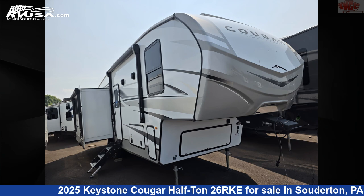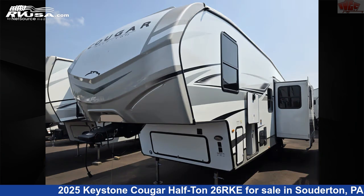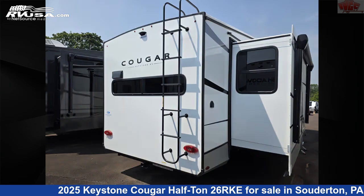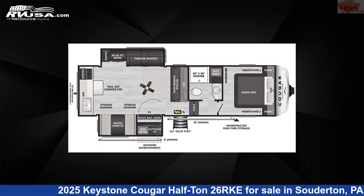This 2025 Keystone Cougar Half-Ton 26 RKE is a fifth-wheel RV. It is located in Souderton, Pennsylvania, 18964 and is offered for sale by Indian Valley Camping Center.